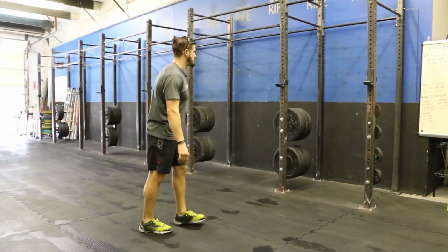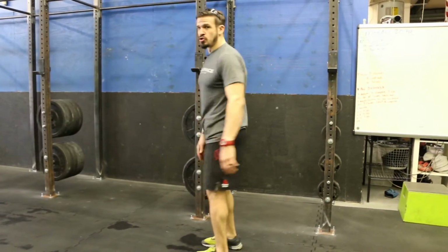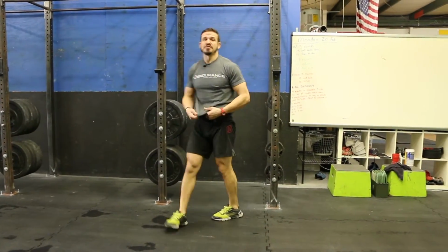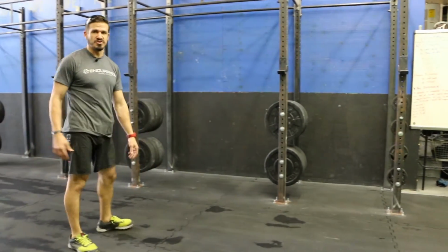Other thing with handstand push-ups, now we're going to be doing them in the rig. So if you're not super comfortable or you can't really manage getting in and out of tight spaces and you're not really clean with your mounting and dismounting of handstand push-ups, just go to the wider gaps there so that you can do that.